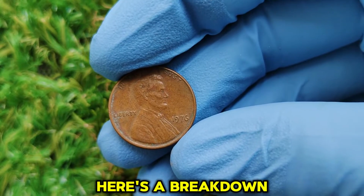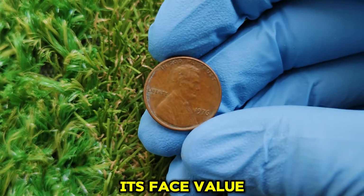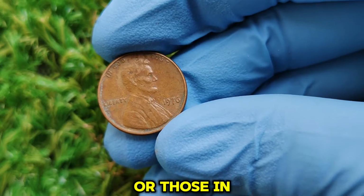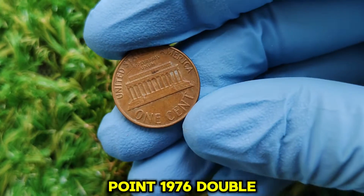Here's a breakdown. Standard 1976 pennies. In circulated condition, a typical penny is worth just its face value of 1 cent. But uncirculated versions or those in exceptionally good condition can range from $1 to $10, maybe more, depending on demand.